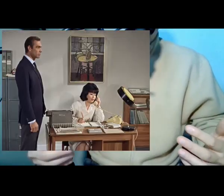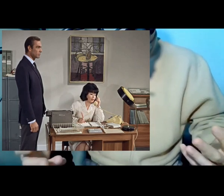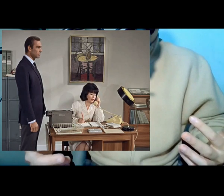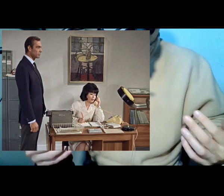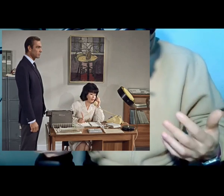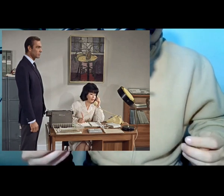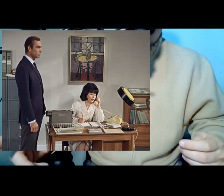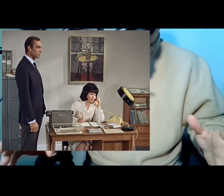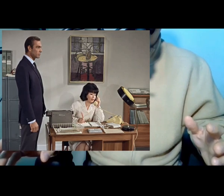Now let's look at the next picture. This is when Bond is following up on Strangways and what happened with Strangways, and he's going to one of the bad guys' places of business, and there's this modern art hanging up there, very interesting. Something you wouldn't expect to see in a place of business.